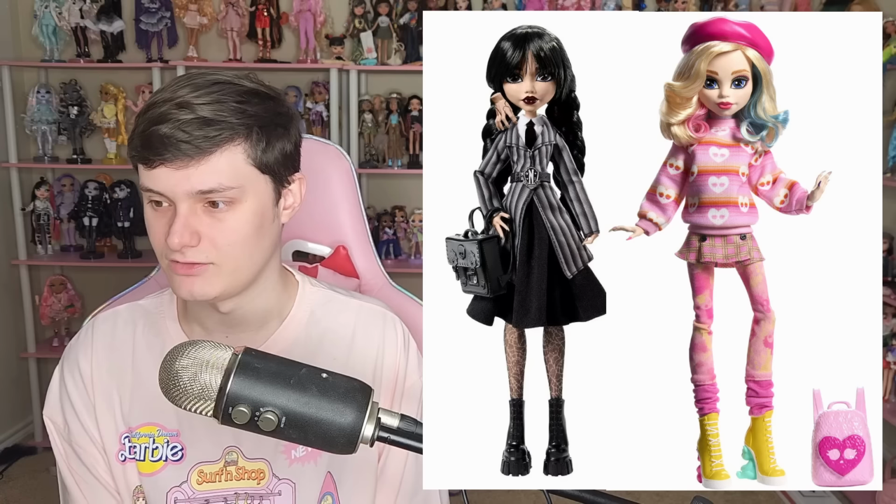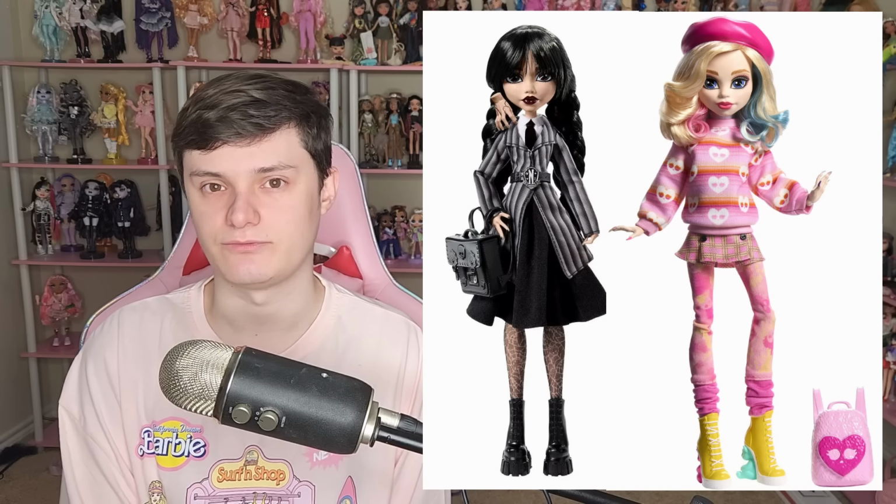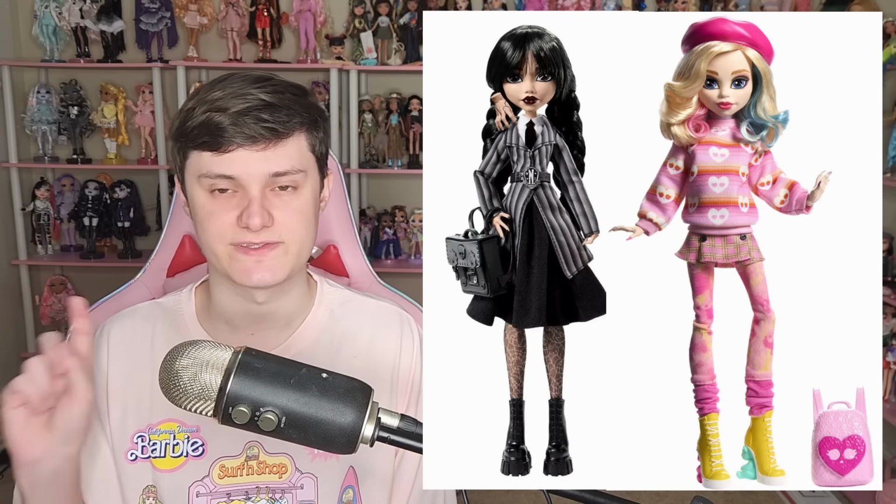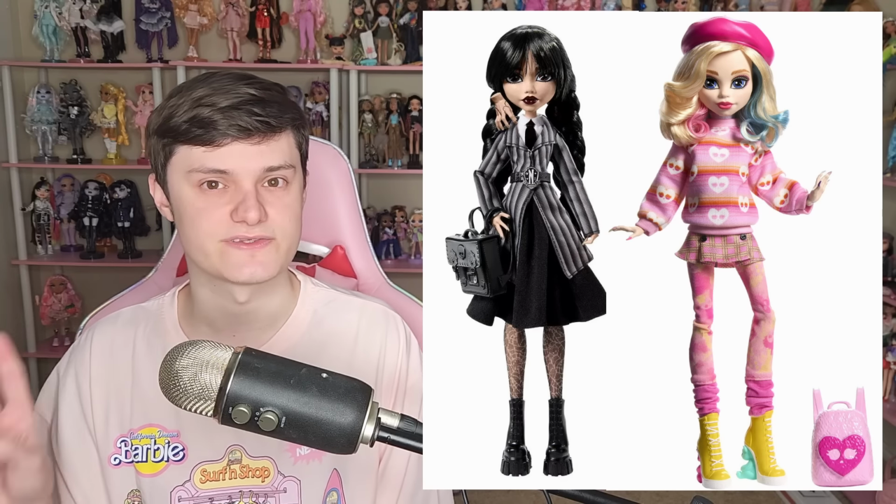Next, we have a few things from Monster High. First are the collaboration Wednesday dolls. There's 3 dolls in this one. There's the basic Wednesday and Enid dolls, and then there's the Wednesday in the dance dress.